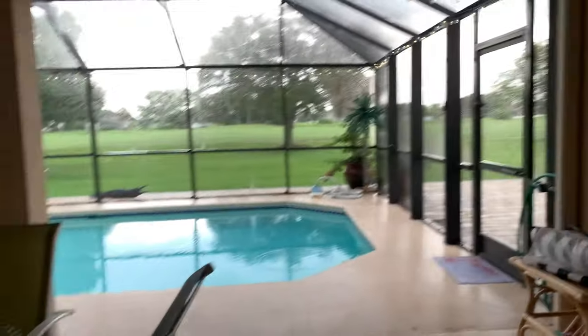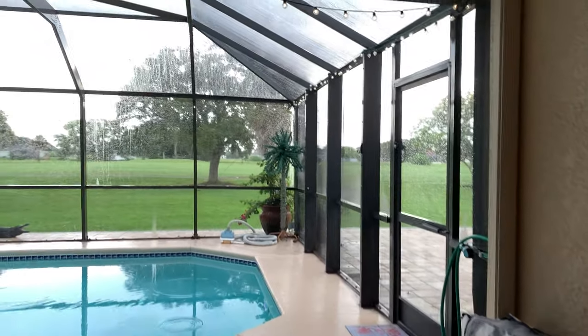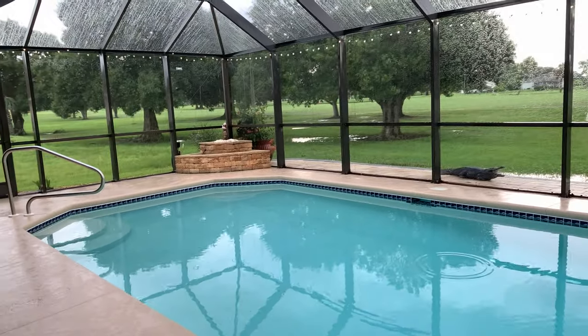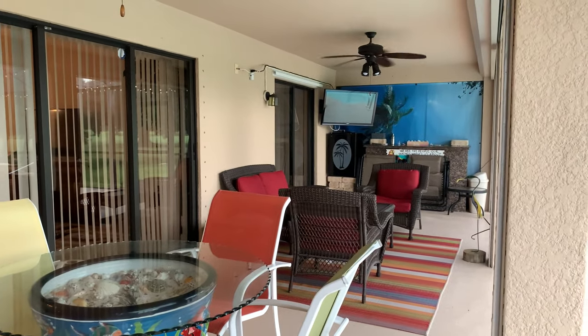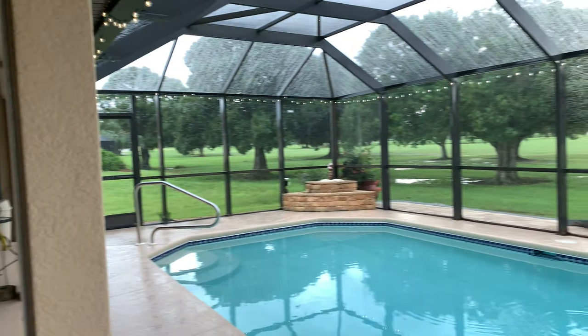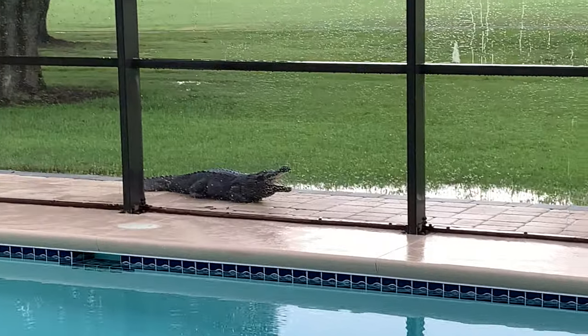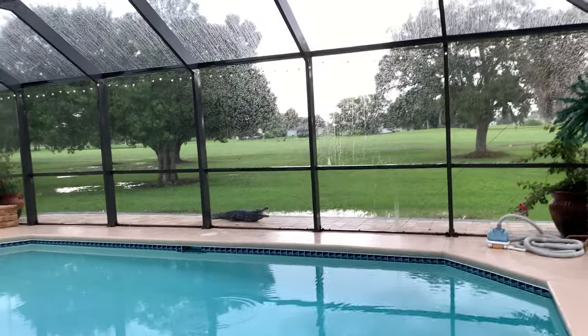Because if you live in Florida, then in the summertime, it could be very beautiful, sunny skies, and the next minute it starts raining. So it's been raining a little bit. The rain has stopped. So here is the outside pool area. Has a view of the golf course, and that gator is not a real gator. It's fake. I don't know why it's there, but yeah. And that's the house that we're staying at. Hope you like the tour.